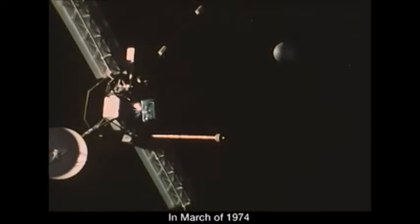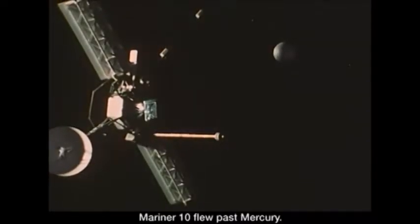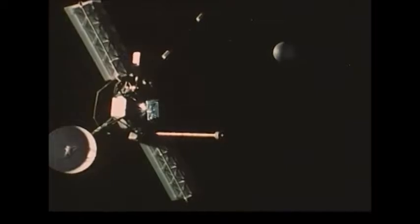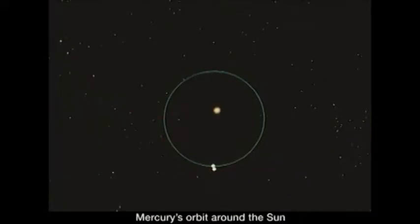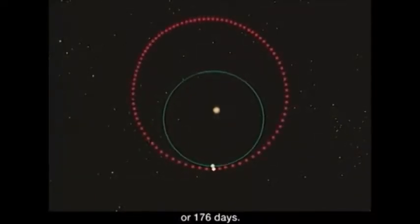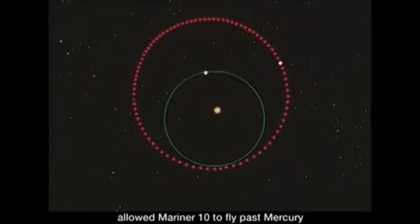In March of 1974, Mariner 10 flew past Mercury. During the next year, it would perform two more flybys. Mercury's orbit around the Sun is 88 Earth days. Mariner 10's orbit was twice as long, or 176 days. These synchronous orbits allowed Mariner 10 to fly past Mercury a second and third time.